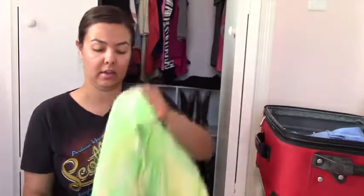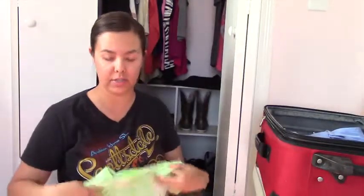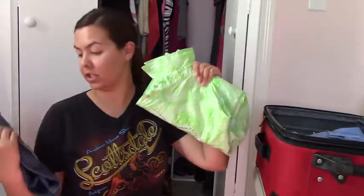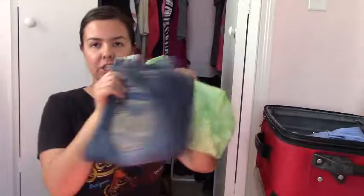Then my fabulous lime green Western shirt. Saturday is St. Patrick's Day, so I thought this would be a good color to wear on St. Patrick's Day. And Saturday is also the day of the big show, so you just look nice walking around the barns and everyone's like, wow, who is that? Who is she? You always want to look nice the main weekend of show day. I'm gonna pack the lime green Western shirt with my sparkly jeans, you know, fancy jeans. So that goes in there.